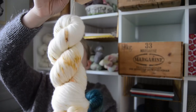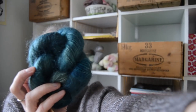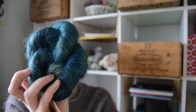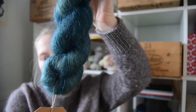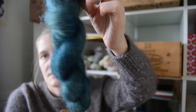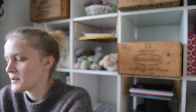So this is called Hints of Autumn, and then she sent me this. Oh my god, I love this one too. I really like this color. Bluey, blue color with green. So pretty. It's a silk mohair. This is called Van Sant. Yeah, so I got those. I don't know. Look at this.